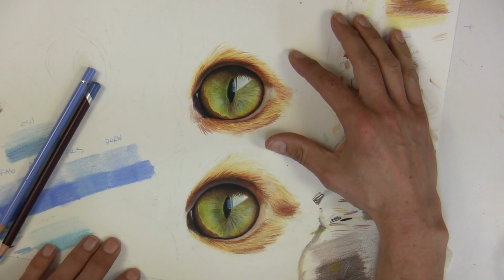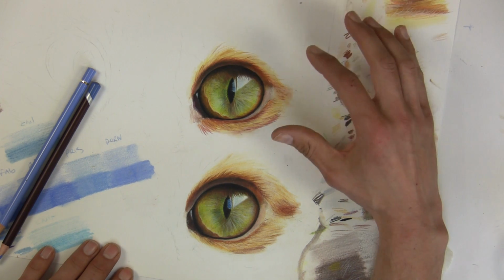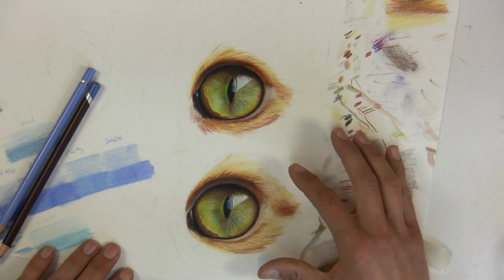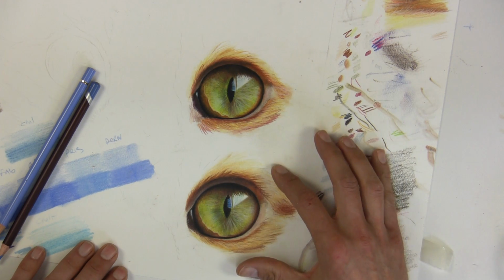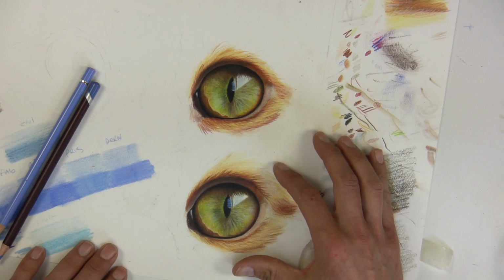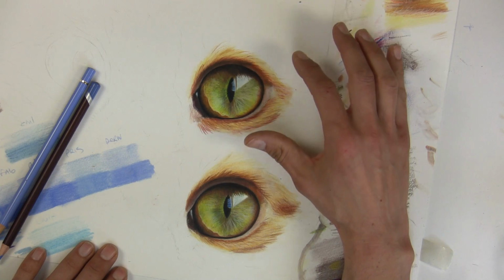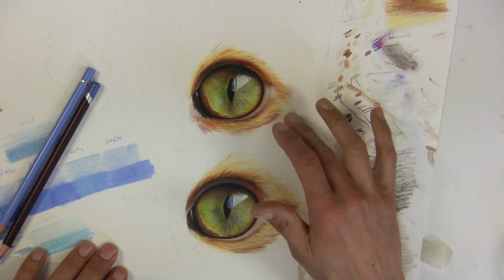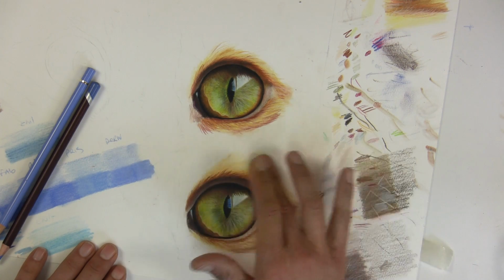The Derwent I found are easier to get a punchy colour. They are soft, they are velvety, they are waxy, and they're really good for the punchiness of the colour. The Polychromos then takes a little bit more time to build up. They're not as waxy or oily, they are not as punchy initially, so they're not filling the tooth of the paper up really quick. Now with Derwent, you've got to be careful of that. If you push too hard too quick, you're going to fill the tooth of the paper up. That's the roughness of the paper, and once you fill that up, you're not going to get any more layers on there. With the Polychromos, it's a slower process.